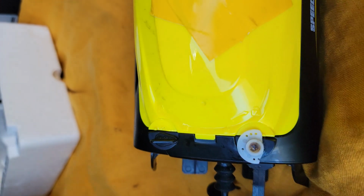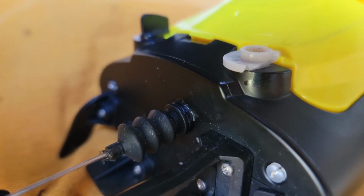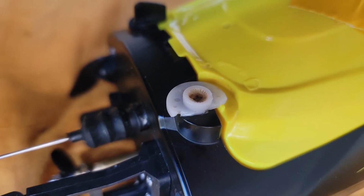The other thing is on the second or so run, we had a boat-on-boat collision, and one of these little outer hatches broke off. So I was bummed, and it turns out a servo horn will fit on there with a little screw, and it's a quick fix to prolong the life of the boat, not have it end up in landfill.